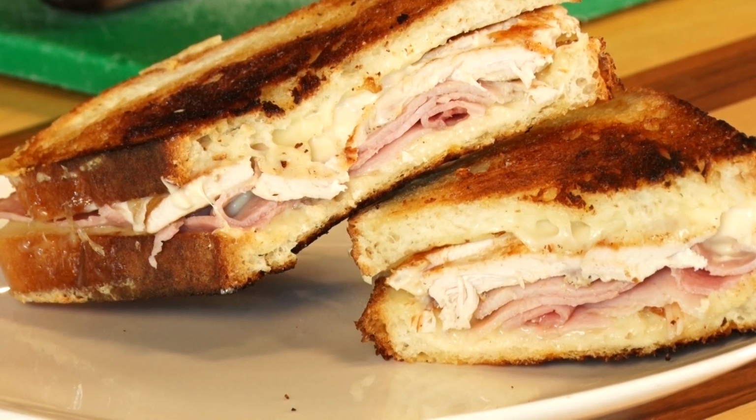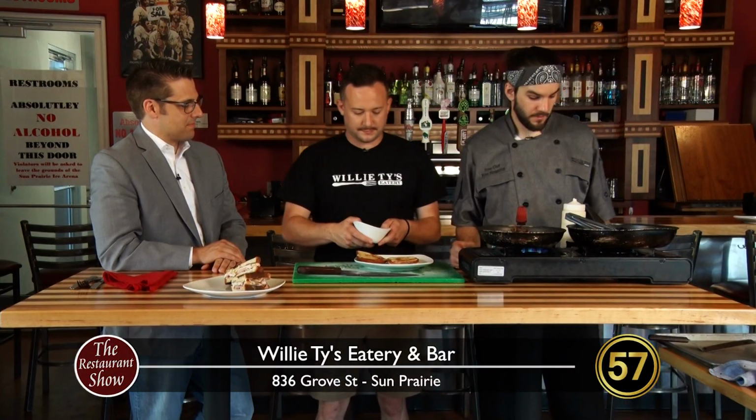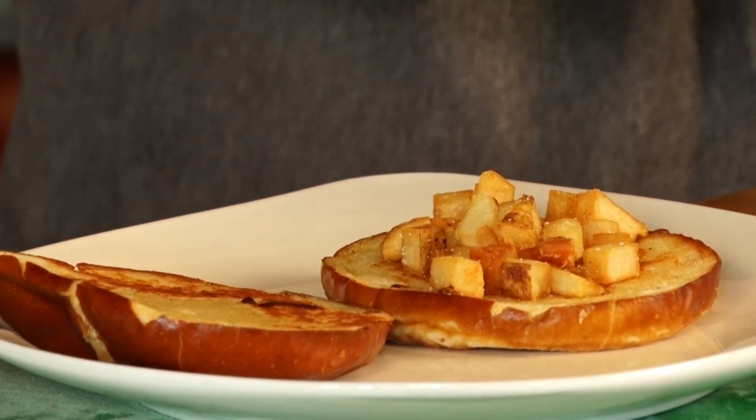So this looks pretty good. Yes, this is 7 ounces of certified Hereford beef, stuffed with Munster cheese. Then we've got a potato hash on the bottom. We top it off with sauteed mushrooms and onions and then more Munster cheese. I've never tried a burger with potato hash on it. We just cover that and melt it real quick.